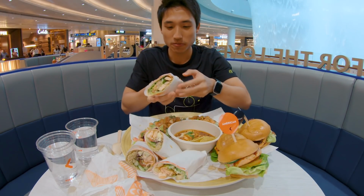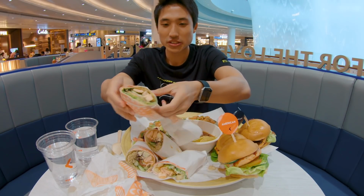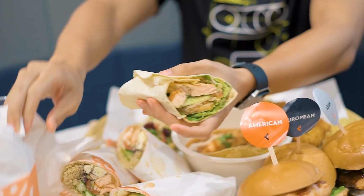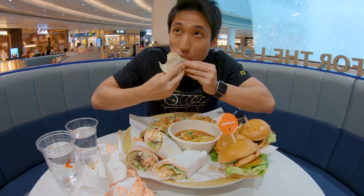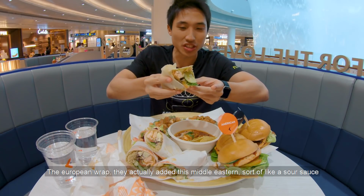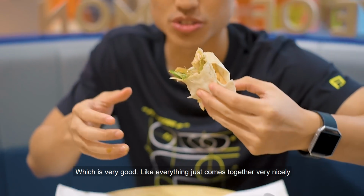I get it now. Their wraps are very, very saucy. Oh my god. I'm trying my best to not let it look messy. Okay, so this is the European wrap, right? The European one, they actually added this Middle Eastern, sort of like a sour sauce, which is very good. Everything just comes together very nicely.